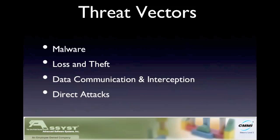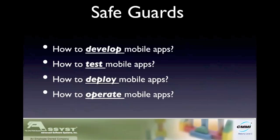Now, each one of these threats can not only be very embarrassing for you, however, it can also prove to be very expensive for you. And before you plunge into how to embrace smartphones as part of your business process, these threat vectors have to be very carefully understood. And based on that, you need to put together safeguards on how to develop mobile phone apps so that they are secure, how to test mobile apps in order to make sure that they are secure, and how to deploy so that it doesn't fall in the wrong hands or your deployment procedure is not compromised, how to operate mobile apps properly, even after they go into production.